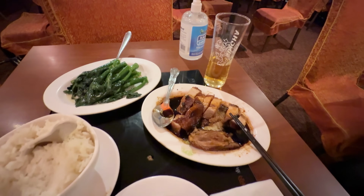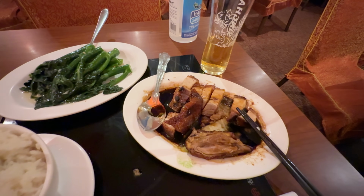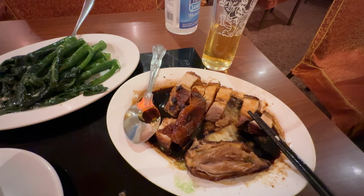Right, so halfway point through my meal. I'm not even halfway, to be honest, if I want to get very technical. So I'll just swing my camera around to show you how much food is left. So, yeah, I've had quite a good go at the meats, there's still plenty left.